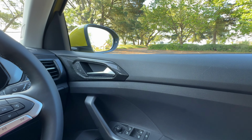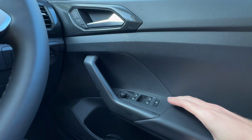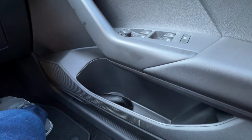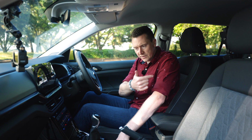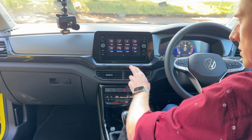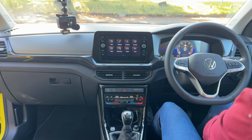Then we come around to the doors. Again, in terms of build quality, I'd say there still are plastics, but there are a few elements of kind of squidgy leather materials in places, which is good. So I'll say the feeling of plastic is more so in the back, but up front you've got these weaving designs here, which is quite nice, and then this is all squidgy leather, and even on the door here as well.